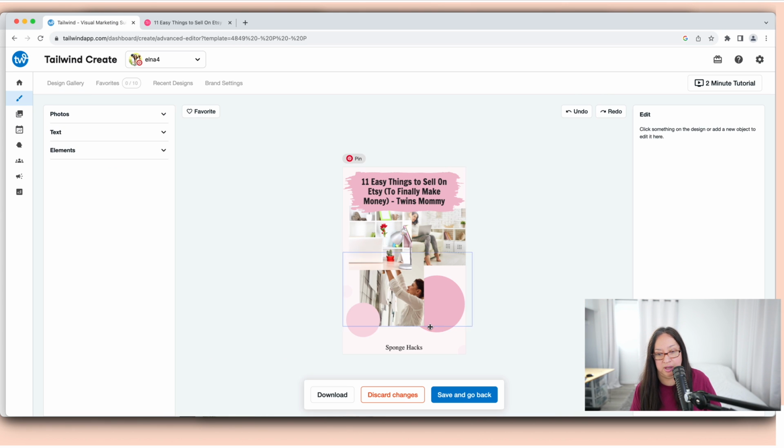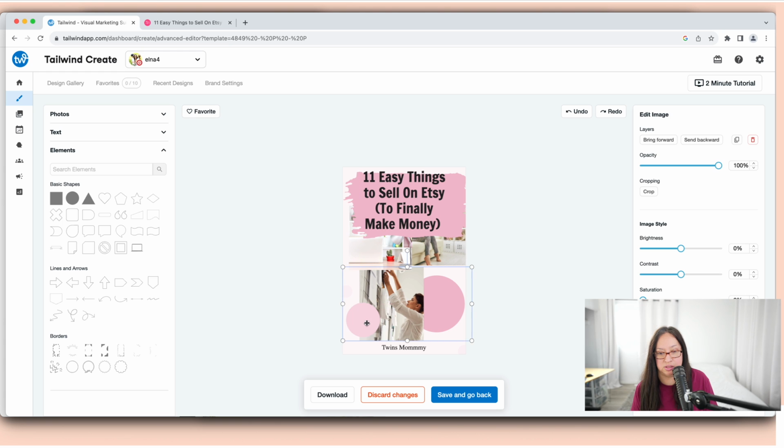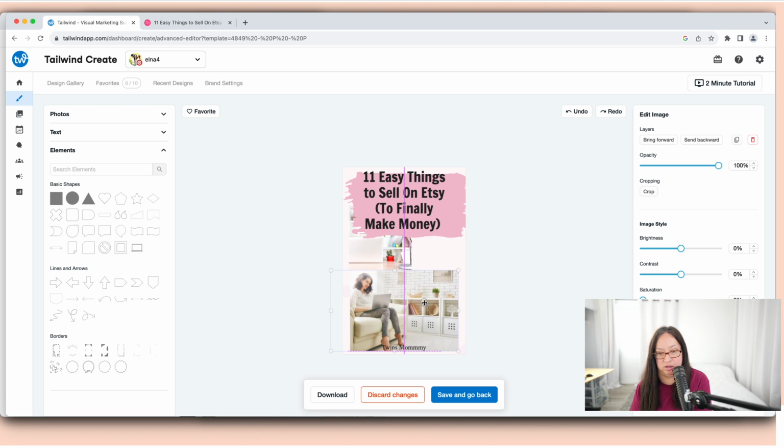I can go and edit it. I don't know why it says Sponge Hacks for some reason. It's Twins Mommy. I can also change this. So remove that, and then I can make this bigger, and then just have fun with what I have here. So I'm just basically trying to create what I've been seeing on my regular pins, so I can just sort of do something like that.